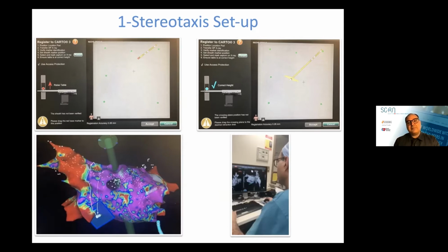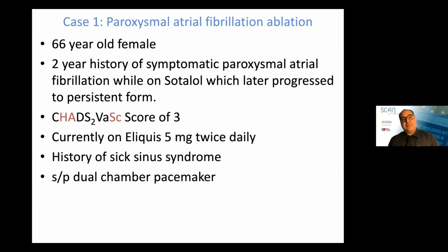Now, let's start with case number 1, which is a 66-year-old female. She had a 2-year history of atrial fibrillation, which was initially paroxysmal in nature, and was started on Sotalol. Nonetheless, the patient progressed and had more frequent episodes, eventually converting to the persistent form. She had a CHA2DS2-VASc of 3 and was on Eliquis. She had a history of sick sinus syndrome and had received a dual chamber pacemaker.